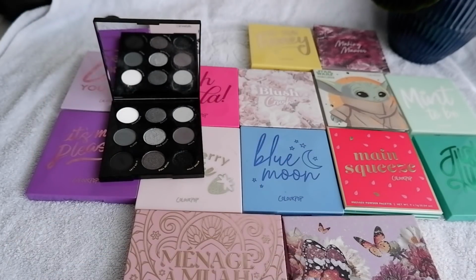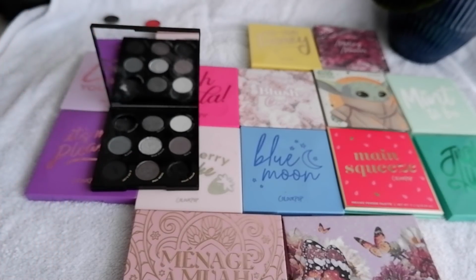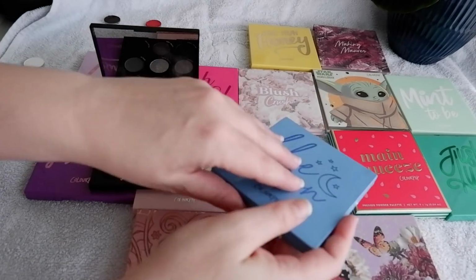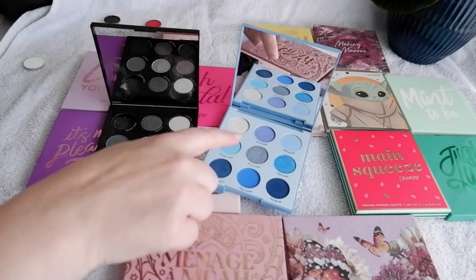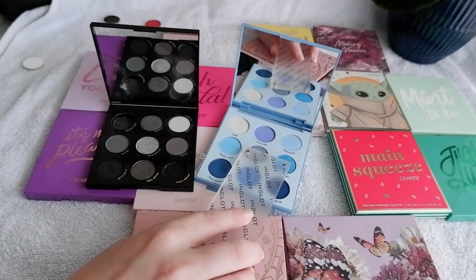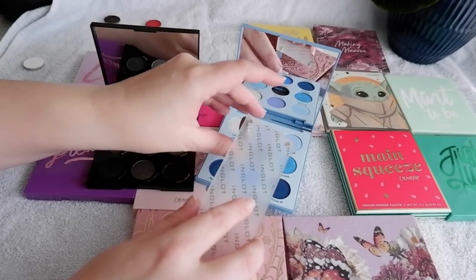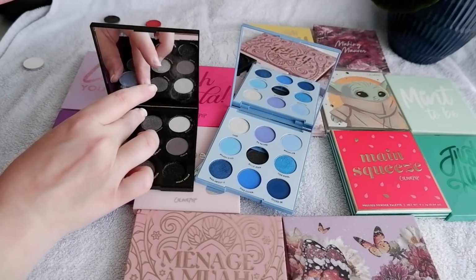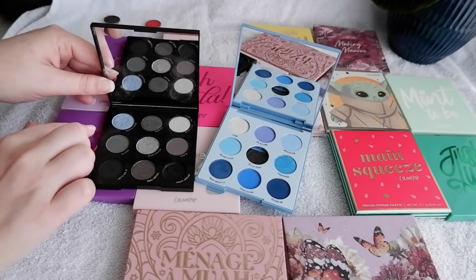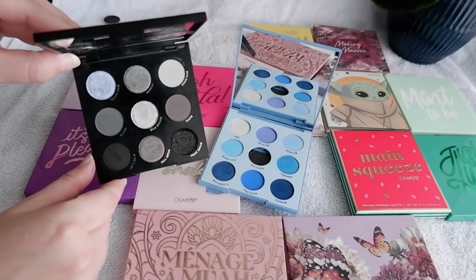And then also what I wanna do is take out this white, because I don't love that white. So that shade, I'm not sure yet what I'm gonna do with it, but I'm going to take one shade out of the Blue Moon, namely Billie Jean, because Billie Jean is the only shade in the Blue Moon that I really cared about. And I'm just using a magnet from one of my Inglot palettes. These are really strong, and they work really well with Colourpop palettes, I have found. And I just thought that this would make for a much better color story.